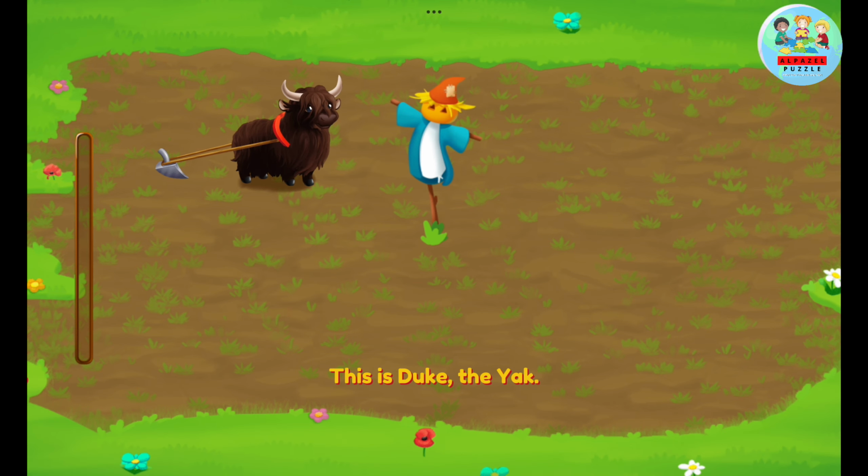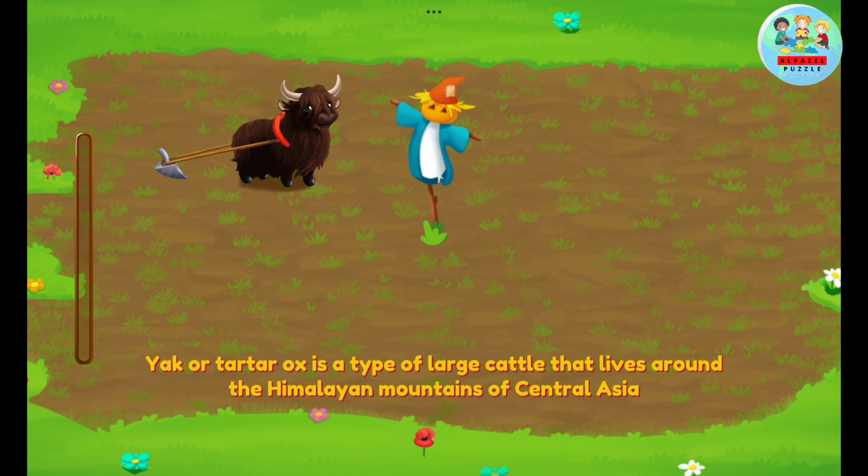This is Duke, the yak. Yak or Tartar ox is a type of large cattle that lives around the Himalayan mountains of Central Asia.